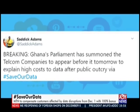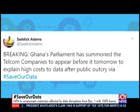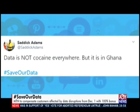But Sadiq Adam says, breaking: Ghana's parliament has summoned the telecom companies to appear before it tomorrow to explain high costs of data after public outcry via hashtag Save Our Data. All right. Okay, so that's what people are talking about.